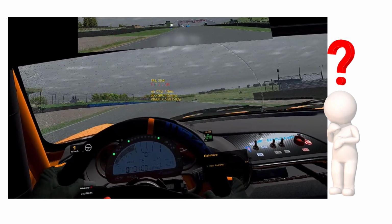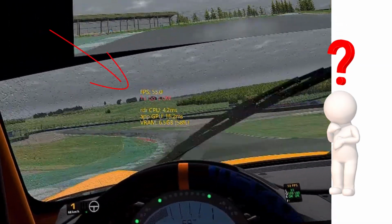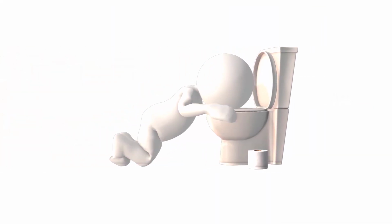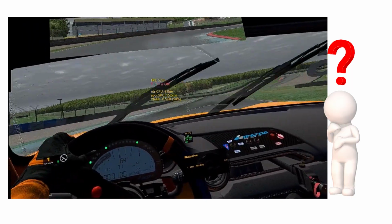However, this setting can do all sorts of naughty things to your FPS, and for VR sim racers, this is a big no-no. Dropped frames can lead to a disrupted lap time, or worse still, a nasty case of VR nausea, which, trust me, is something every VR user wants to avoid. So, given all of that, why even bother using SSR at all?